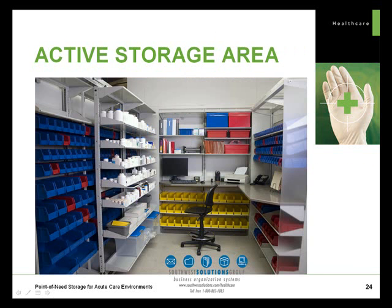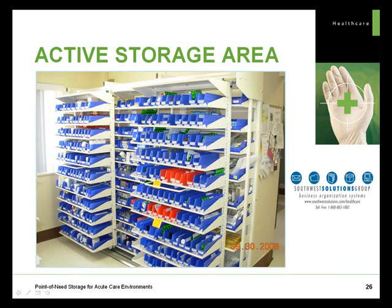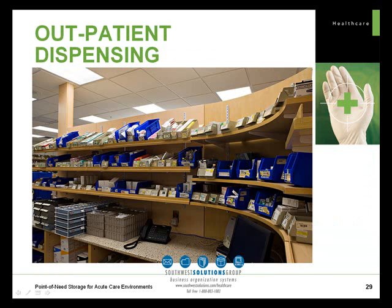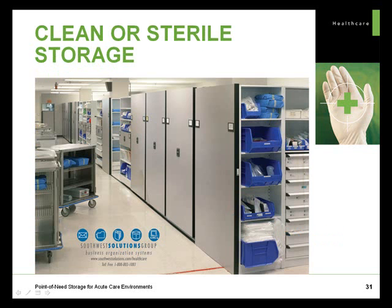We design areas for bulk storage, active storage areas. You can see that the counter is actually part of the storage solution. Here's a pharmacy application. You move the level in the front to the left or right to access the bulk material in the back. Here's our modular casework design. Outpatient dispensing in a pharmacy. Cleaner sterile storage in an OR sterile core. Store more stuff in less space.